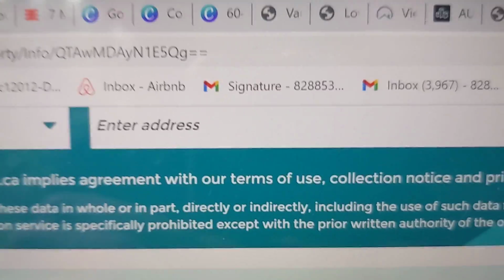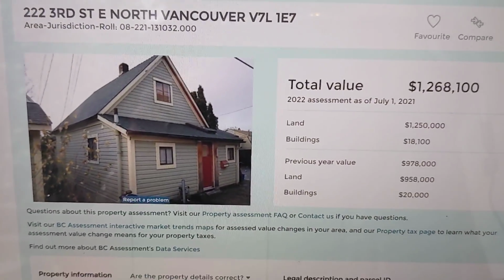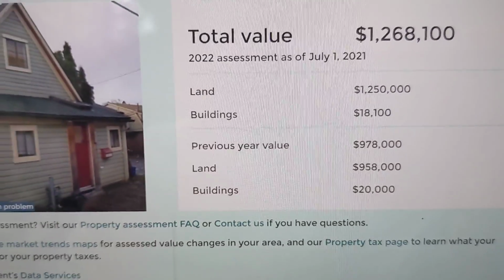It's publicly available. You just enter an address here. And I'm right now looking at this property. It's currently on the market for just above 1.5. So I'm coming in here to see what its assessment value is and what neighboring assessment values are.